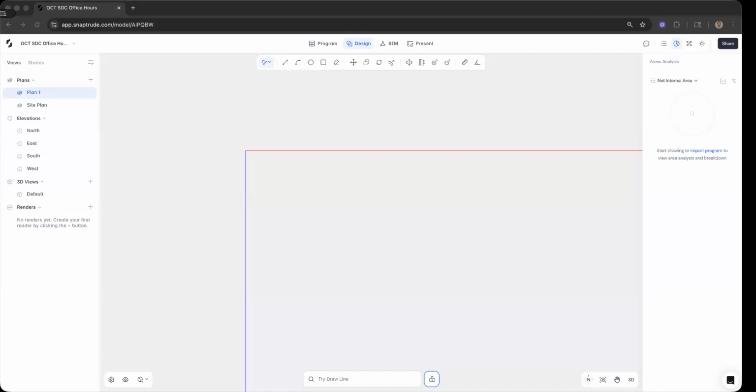Okay. Hamza asks, for the Snaptrude tool, what type of laptop do we need in order to run it? What's the minimum requirements for power in regards to laptop? This is all browser-based, so you should have the ability to run pretty well on most laptops.